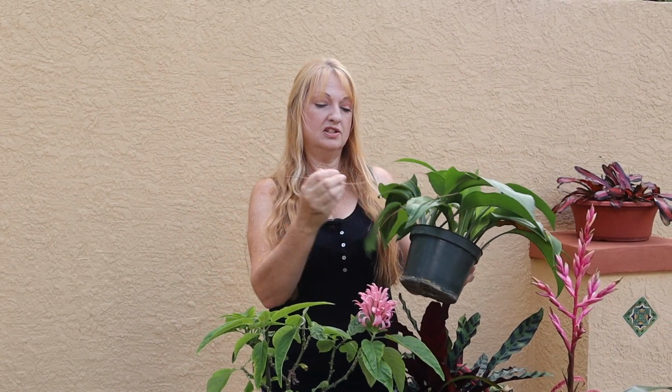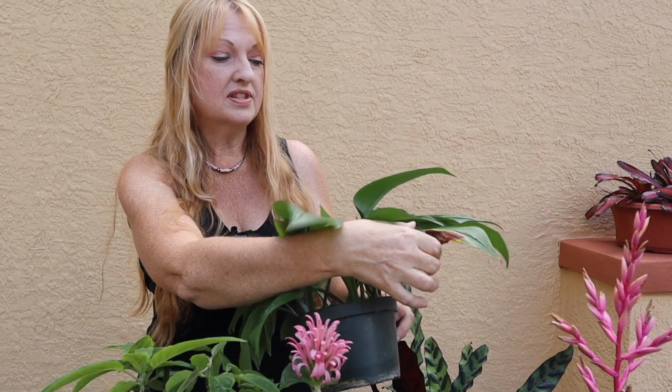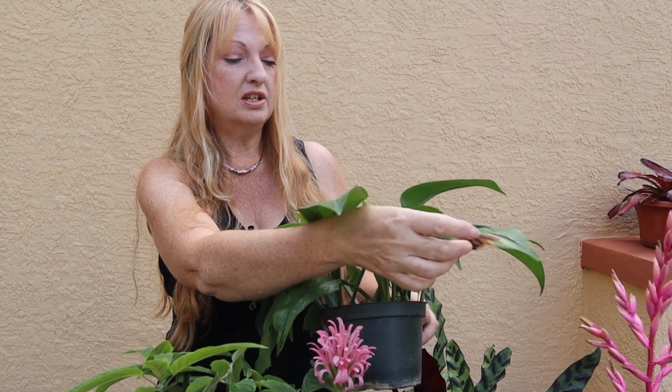This is, I picked this up recently. Unfortunately, it's not in flower right now. It's an Amazon lily and likes a lot of shade. The leaves will scorch in too much sun. You can see scorch on this leaf already. This will have like a waxy white flower, so perfect shade plant.